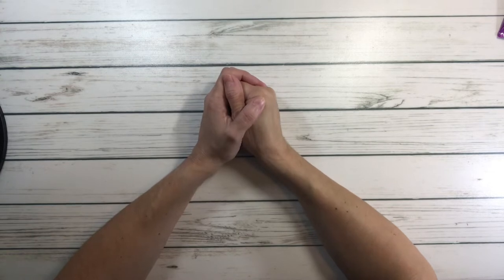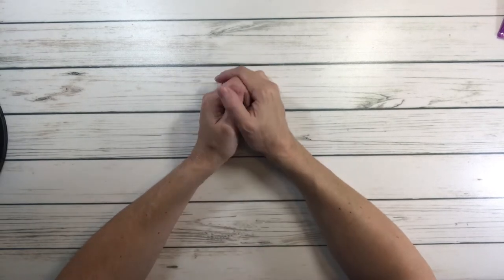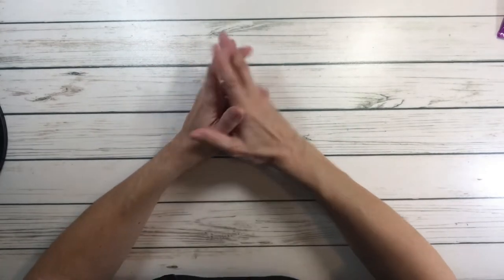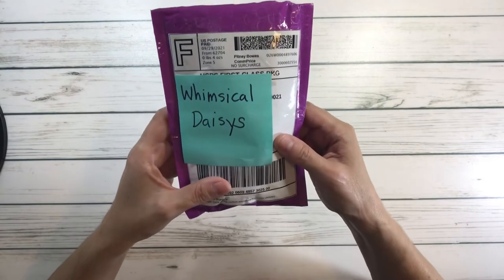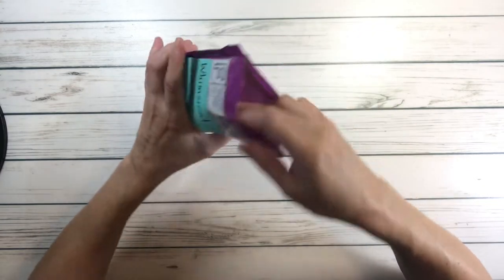Today, I figure we do a mini haul. I was going to say unboxing, but they're not unboxings, they're unbaggings. So these are things I bought from Etsy and from wonderful small creators. So let's start with this one here. This is by WhimsicalDaisys. Okay, let's see what I got.